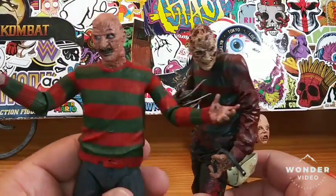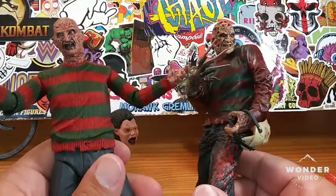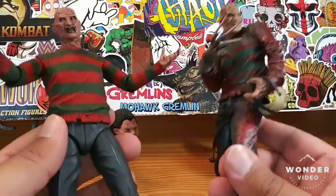So tell me what you guys think. Which one wins, guys? I don't know which one wins. I think they're both evenly matched. Detail, articulation. But both of them are very, very nicely done.